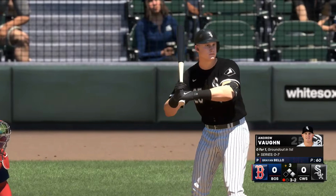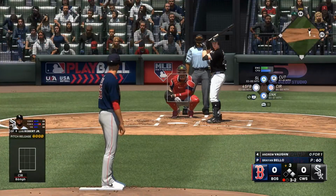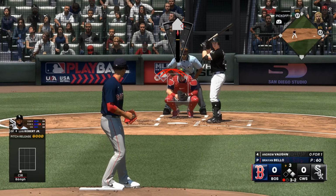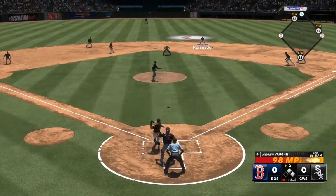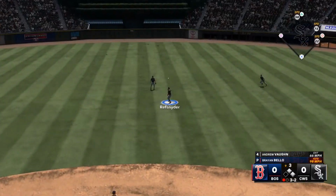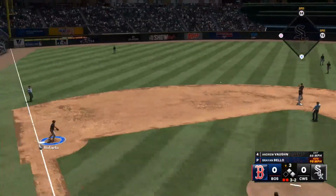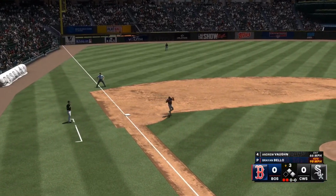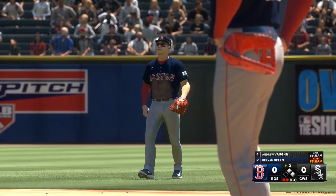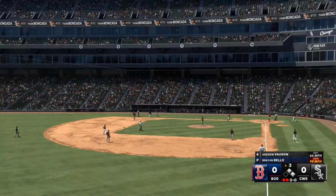Now here's the cleanup hitter for the White Sox, Andrew Vaughn. 2 on, 1 out. High fly ball out to center field. Ref Snyder sizing this one up. 2 down. That's a really nice play, ranging back into the outfield for that catch. We all know those can be a little tricky, especially if the wind's swirling around out there.